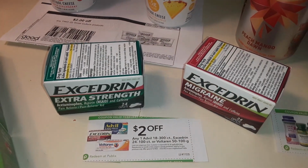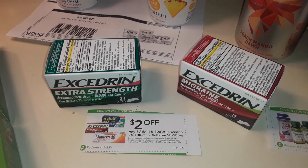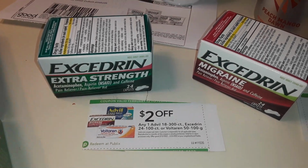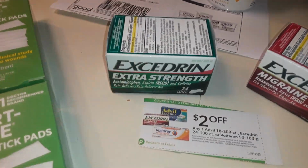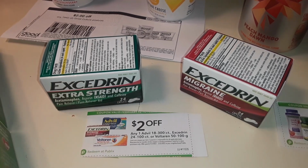Excedrin, broke this up. These were the two transactions too. This is $4.99 is the regular price, so for two of these cost $8.98. I used two of these from the extra savings. Once again, expires tomorrow. So two off of that one, two off of that box, and then my Publix digital coupon, two off of, and another Publix digital coupon for two off of there.